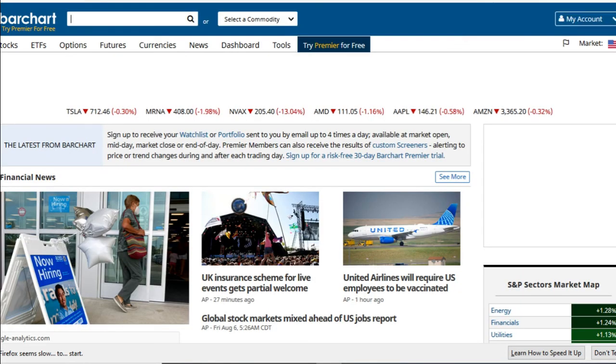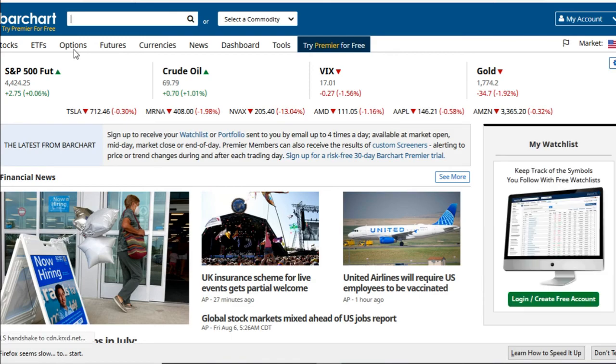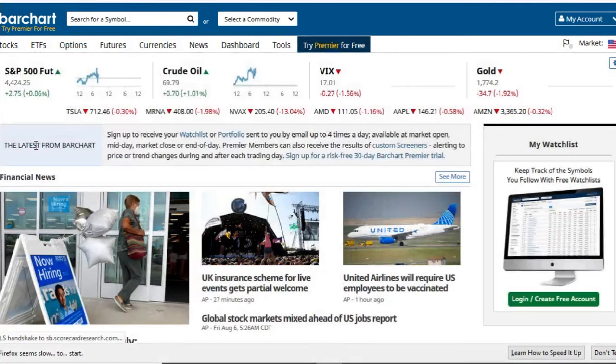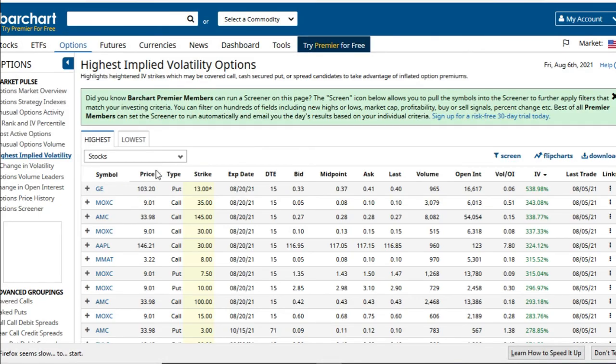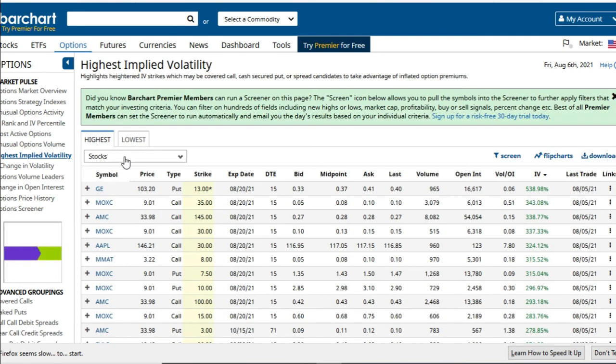Now, as promised, I'm going to give you a site where you could get options that are paying more than 3%. So we're going to go over to barchart.com. Once you get there, you're going to go over to options. You're going to select highest implied volatility. And then you're going to get a list of stocks that are paying very heavy premiums. Now, if you're opposed to high implied volatility, you could simply go over to the lowest, and it's going to give you a list of stocks with very low volatility if you don't want to take a lot of risk with your portfolio.